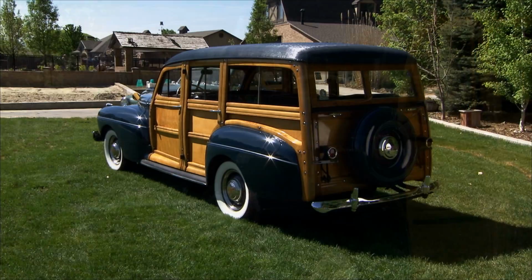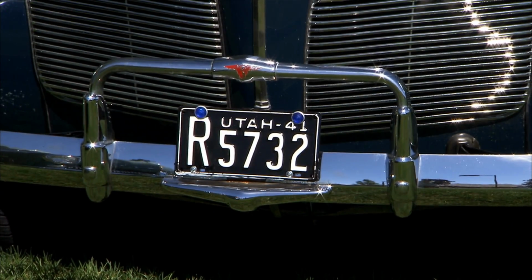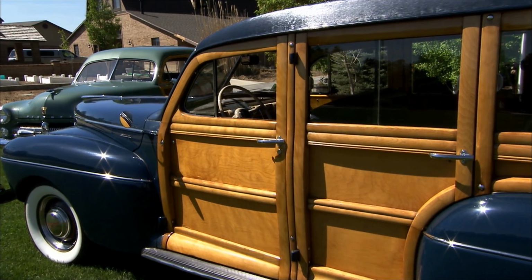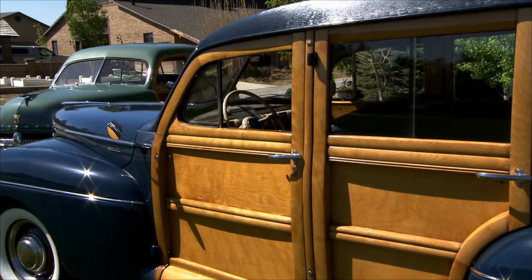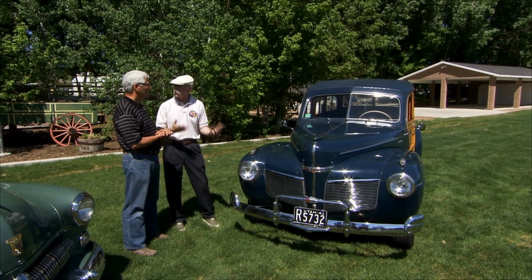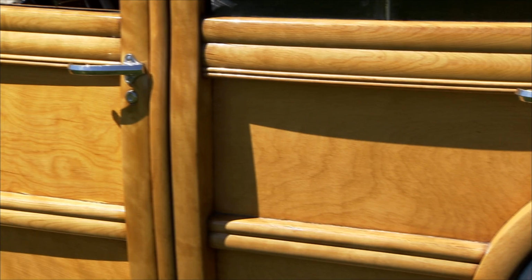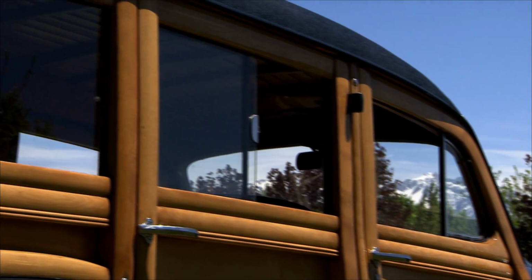The paint's original, the wood's original, the interior's original. The chrome, the stainless, everything's original. It hasn't been restored. I mean, how rare must that be? Mercs are rare to begin with, but these babies rotted away. Not even the rust, but the rot. That's really why they stopped making the Woody Wagons, is they had so many problems with the upkeep on the wood. It just was too expensive and too time-consuming for the consumer.